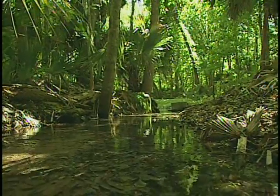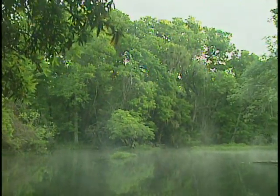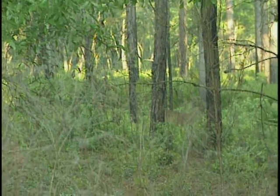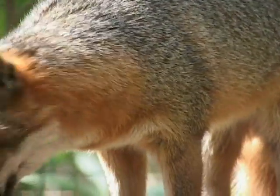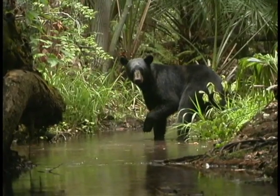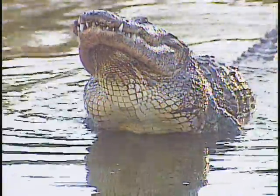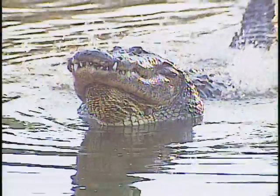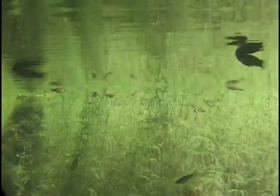Today, Florida is blessed with more springs than any other region of the world. And springs in east central Florida are clustered in the Wekiva Basin. Together, they help create the rare and abundant biological diversity that makes the landscape here unique, from subtropical river swamp to scrub and sandhills. Over 50 protected species of plants and wildlife live in the Wekiva system, including bald eagles, bears, limpkins, alligators, pitcher plants, and several snails and fish found nowhere else on Earth.